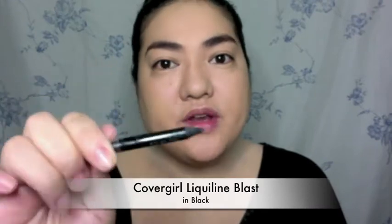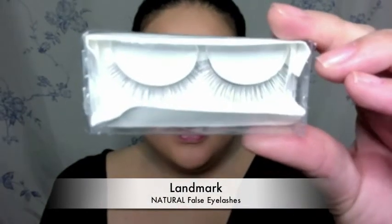CoverGirl Liquiline Blast. It's one of my favorite eyeliners because when you put it on the inner corners of your eyes or draw it on the skin, it looks really, really black. It doesn't turn gray. So I'm going to draw as close to my lash lines as possible. Don't worry if it's not that perfect because you can always fix that later. What you want to do is just really get in between those hairs, just so that when you put your false eyelashes, there won't be a gap between your natural lashes and your false eyelashes. And then I'm going to use natural false eyelashes from Landmark.